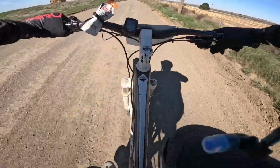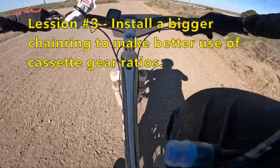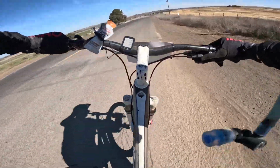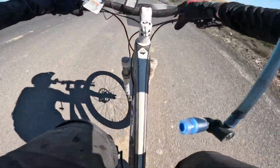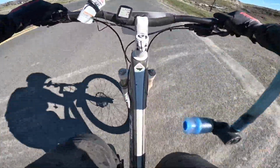At this point I started to realize on the faster sections that I was geared too low. I was running a 30 front chainring with an 11 by 48 rear cassette. It was a 1 by 11 setup, and during the faster downhill sections on this gravel road, as well as the faster downhill section on the paved road coming up, I was tapped out. I had to just go into a bit of a tuck because I really had no more gear to push. As you can see here, I'm pretty much tapped out. I'm just catching a breather, doing a little bit of a tuck, trying to get an aero position just to maintain some speed and make up some time on my competitors.